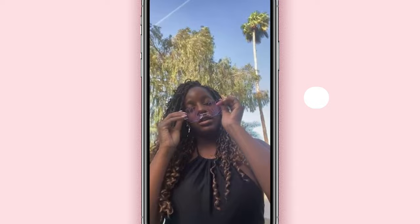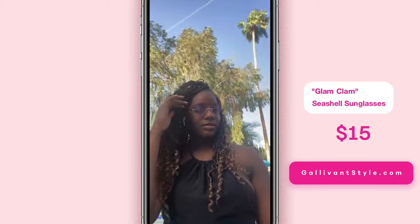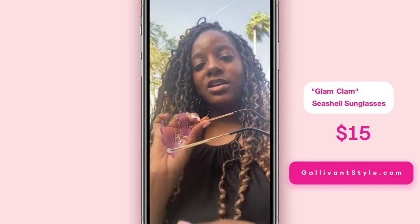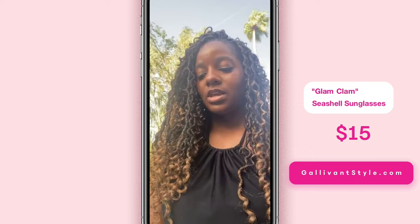These are our Glam Clam shade in purple. These are super, super cute. Let me make sure I tell you what the exact color is on the website. So these are a lilac. That's the color on the website. Lilac. So this is going to be perfect for vacation. Just a super dope pair of shades. Super cute. I have more for you guys in that.